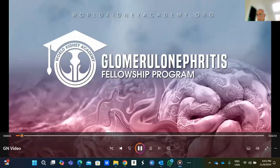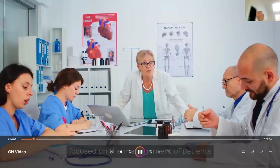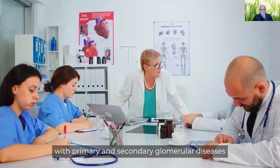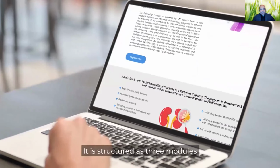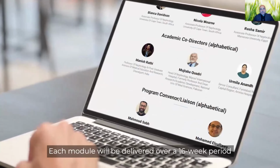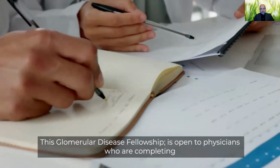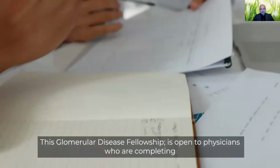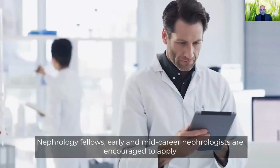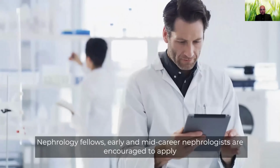Glomerulonephritis Fellowship Program. Advanced training in clinical nephrology focused on the management of patients with primary and secondary glomerular diseases. It is structured as 3 modules, 20 credits each. Each module will be delivered over a 16-week period. This glomerular disease fellowship is open to physicians who are completing or have completed general nephrology training. Nephrology fellows, early and mid-career nephrologists are encouraged to apply.